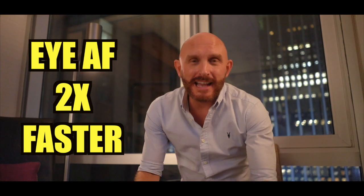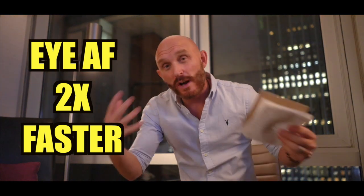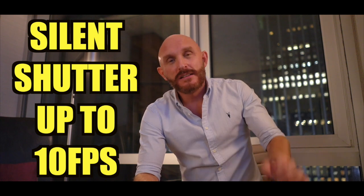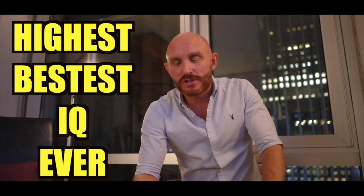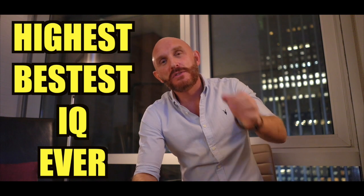Let's see what else we got here. The AF of the A7R III is double speed, so twice as fast, I wrote double speed, as the Mark II. You have silent shutter at 10 frames per second. Sony says the A7R III is the highest image quality of any camera Sony has ever made. So if you want all-out image quality with a slew of amazing features, this camera sounds phenomenal.